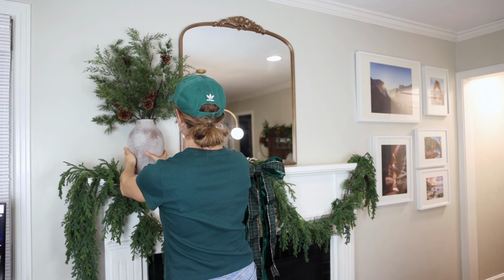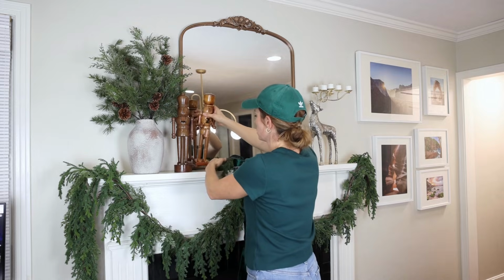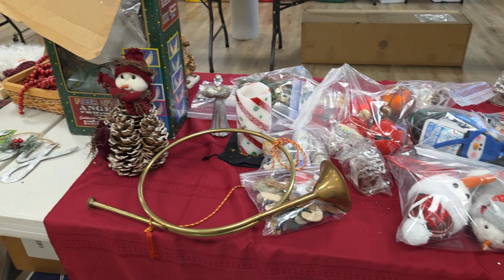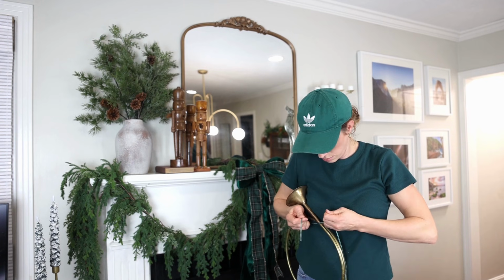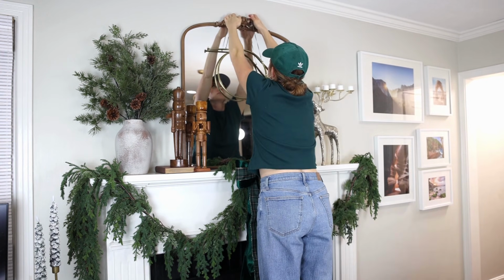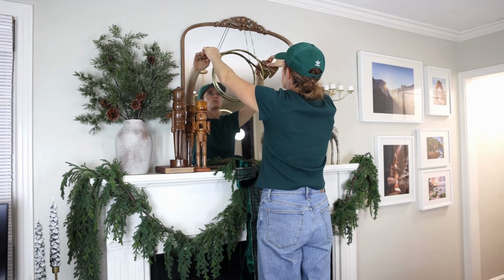I swapped out the arrangement so it would match the garland, and this vintage reindeer is my favorite. I added him back in as well as some nutcrackers I got on clearance last year. I also found this French horn at a church flea market. I put a different ribbon on it because the other one was a little bit too orange, and then I added it from my mirror and hung it in lieu of a wreath, and I feel like it perfectly complements the look that I was going for.